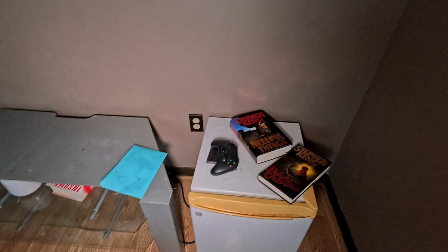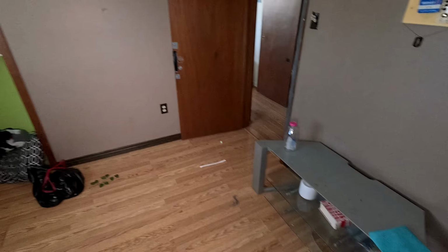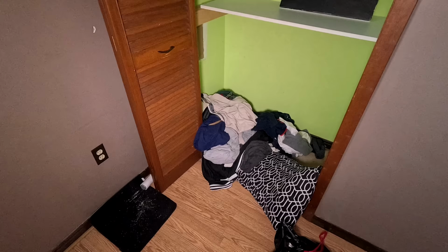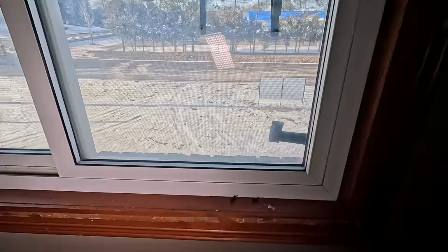Somebody needs to send those off to the Goodwill, Salvation Army, something like that. I'm not sure if that's squatters' clothes, stuff left from the people. And there's the closed off street. It is no more.